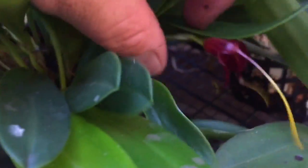Here is another Masdevallia, right sort of up a level. Discodia. What else do we have? There's another Masdevallia. That one is Vin Rouge. Lots and lots of Dracula Orchids coming out in spike now. A few down there.